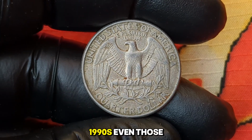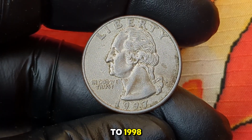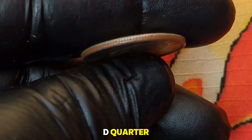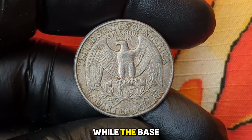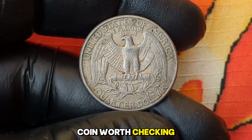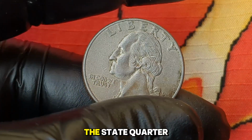Coins from the 1990s, even those in worn condition, are slowly getting attention. Collectors who build full Washington quarter sets from 1932 to 1998 need every year, every mint mark, every major era variety. This means coins like the 1997 D quarter, even in bad condition, still play an important role in the hobby. While the base value is small, the historical importance, the final era design, and error possibilities make it a coin worth checking carefully. So to summarize, the 1997 D Washington quarter is not rare, but it is part of the final years before the state quarter program.